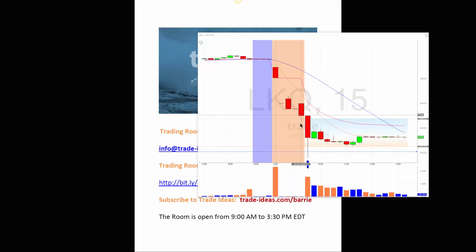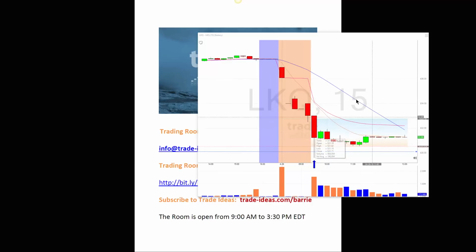I shorted it at 30.33, way down here, in fact. Right here. You go all the way down to 29.60. I don't usually take early trades like that. Anyway, I got in at 30.33, and I covered at 30.05, and then it popped up. So after that, it really did nothing. But that was very interesting.